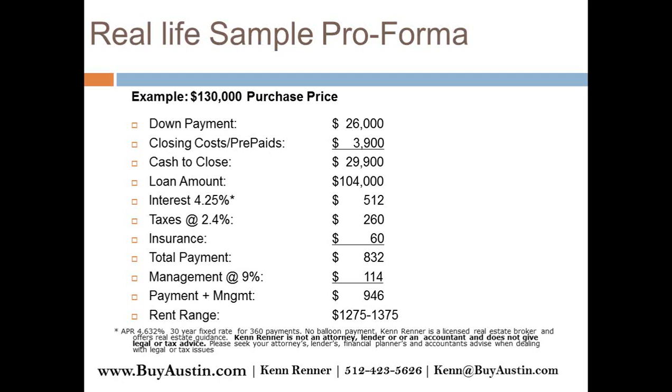And the reason why we had it is because we had a special deal with the Renner clients on this, and so I thought it was 6% the first year and 9% the following years, but 8% sounds good to me. So you're looking at a total payment of $946, even with just 20% down, and the rents on this are $1,275 to $1,375. I know that Michael rented Rajesh's house out for $1,395. That's correct. Yeah, that was in Cedar Park Town Center, $1,395.